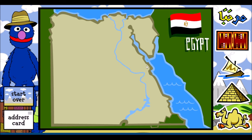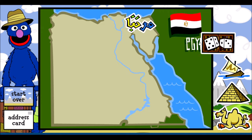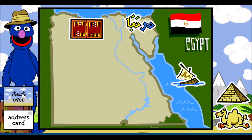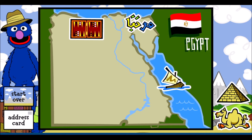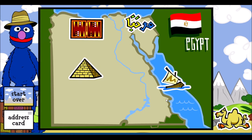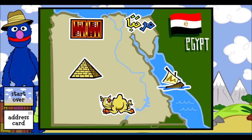Egypt. There is a lot of sand in Egypt, so bring your sandals if you go there. Salam! That is how you say hello in Egypt. Backgammon is a very popular game in Egypt. A felucca is a boat that people use on the Nile River in Egypt. The pyramids were built a very, very long time ago. Camels are a great way to get around the deserts of Egypt.